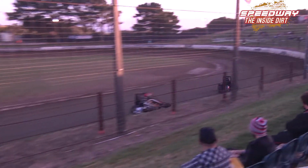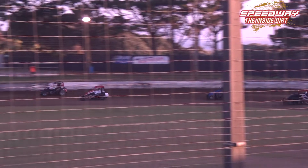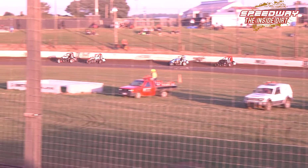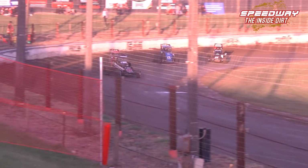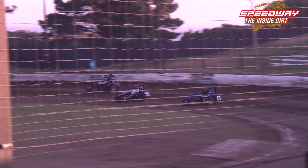put a challenge on Hickman. But Hickman's alert to that. Just pulls out a little bit more. So it's Hickman from McGill, from Brent Hoos, Mason in fourth place.